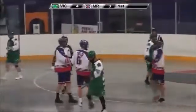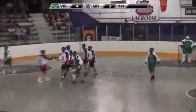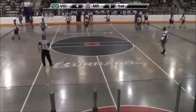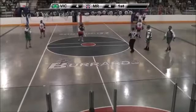Taylor, after he gets an electric pass from the wall out. No mistake in that one. He just rifled that one as quick as he got it. He just hammered that right on goal. Back out center floor. Game's tied at 4. Shot number 13 for the Maple Ridge Burrards.